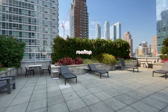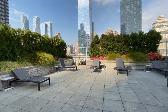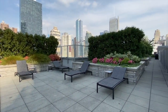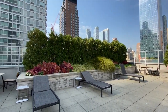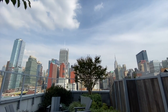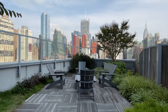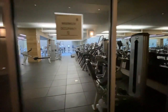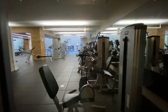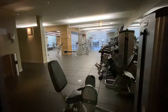The rooftop on this place also has a gorgeous city view. This place also has a gym, which is something I had on my list because I work out quite a bit and don't want to pay an expensive as fuck Equinox gym membership or any other New York City gym membership.